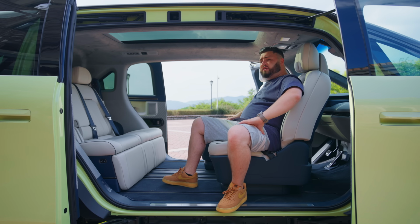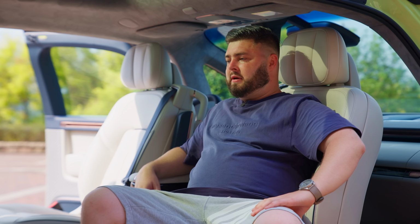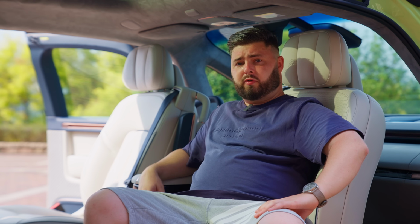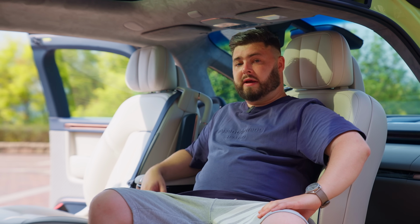You pull up somewhere to go camping or have a nice view. It definitely elicits a feeling of the kind of activities that you could do if you were an owner. And in this regard, I think it's pretty unique amongst other offerings from other automakers.